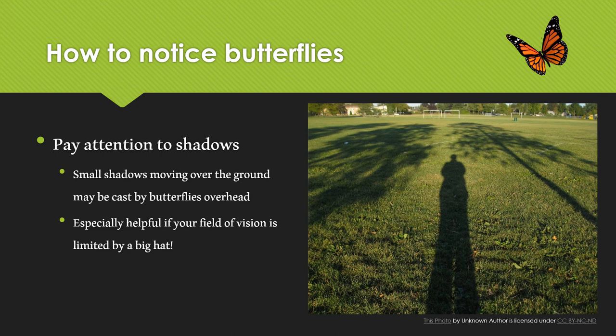Another interesting tip that I have for you related to noticing butterflies is to pay attention to shadows. This might seem a little strange at first, but if you're anything like me, when you're out hiking looking for butterflies for a few hours at a time, I'm wearing a big wide-brimmed hat, and that's great for sun protection, but it can obscure the view of what's happening above your head, and there could be butterflies flying above your head during the butterfly count.